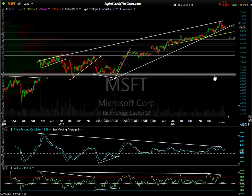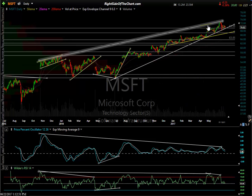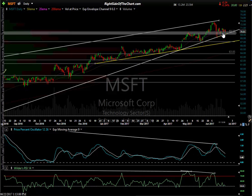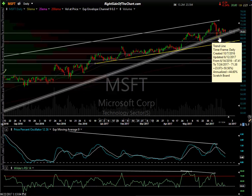So you take a look when you zoom out. I zoomed out to a 2-year period on this daily chart. This is a very large rising wedge type pattern with divergence at the most recent high. You can see the divergence down here. But the bottom line, until and unless this trend line goes, this is the primary support level that I'm watching on Microsoft.